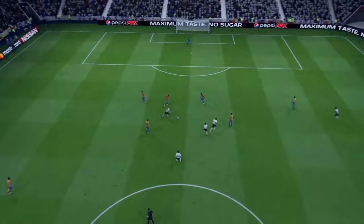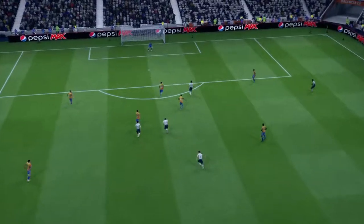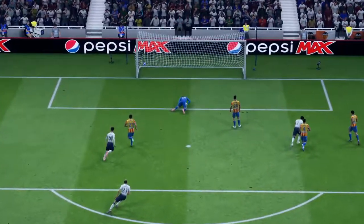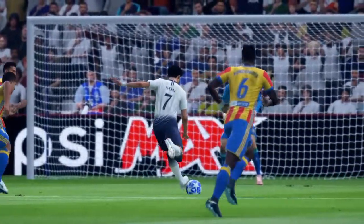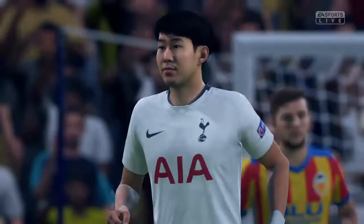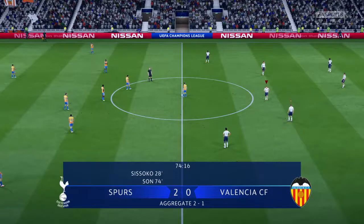Well, let's see that again. Once he gets into his stride, he just strolls past players. What a lovely solo. Wonderful effort this is. Well, let's have another view of that goal. So the aggregate score currently stands at 2-1.